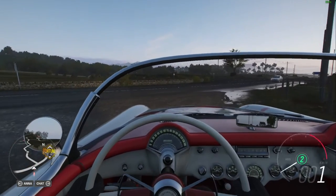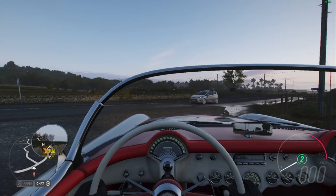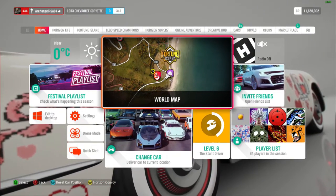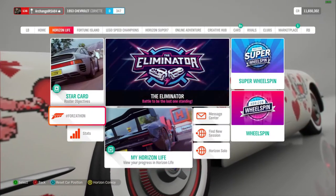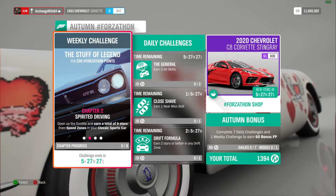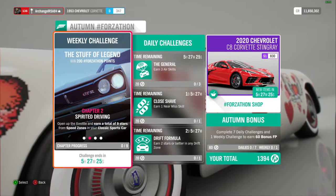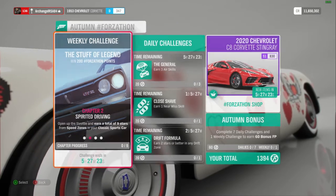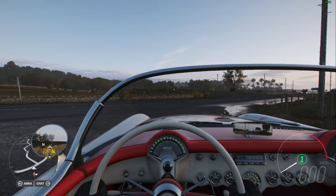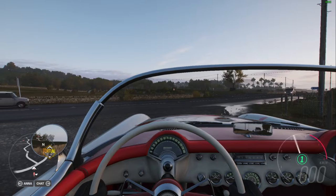I have never driven this car, so I am unsure what to actually expect. I am assuming it is not going to be very fast, obviously comparing to today's cars. I chose this car today due to the weekly challenge in Forza Horizon 4, as you can see. I think this is going to be fun. So let's see what this old fart can do.